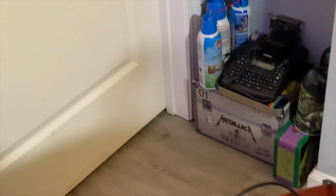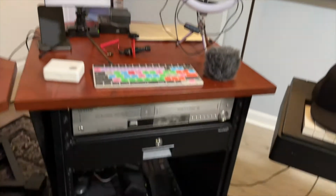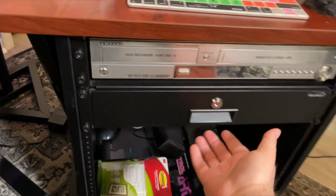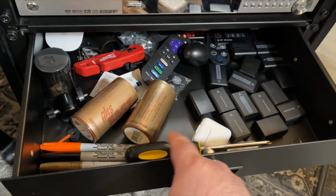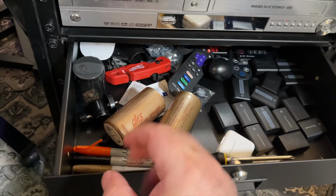Here we go. So this is the music area, the desk or whatever. Let me zoom back out. There we go. So I have a sidecar with an old VCR DVD combo, a drawer that holds a lot of batteries for the camera, some fast fret in case I get hungry. It's a joke. A screwdriver, some extra plugs, markers, stuff like that.